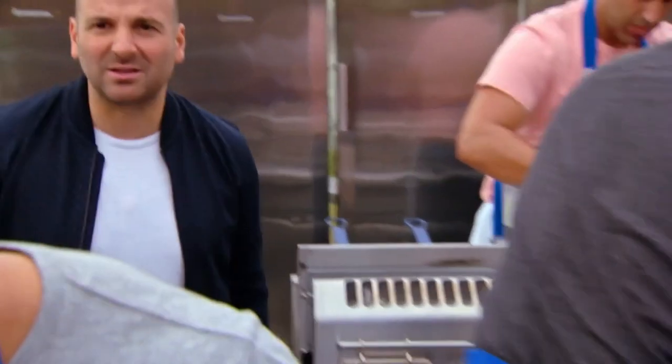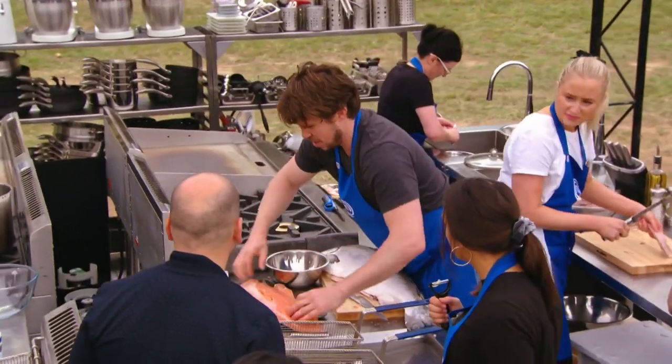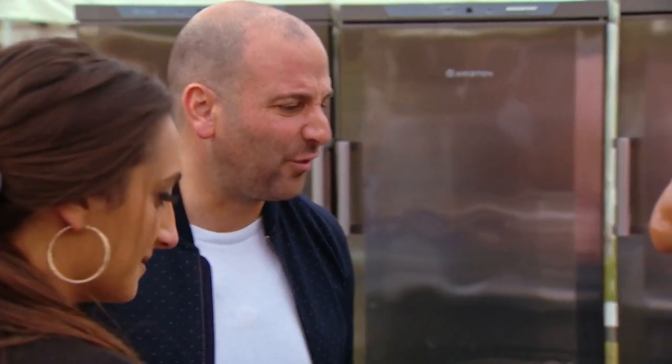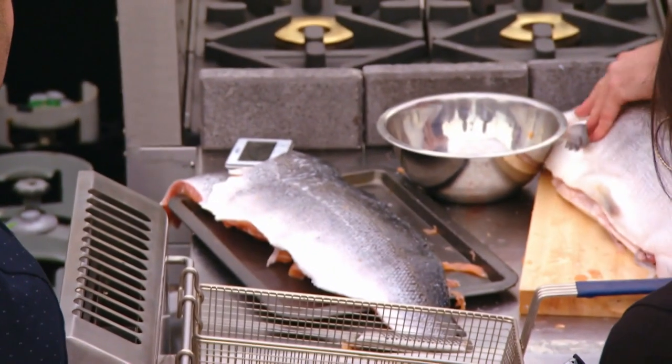Can you turn them upside down so I can have a look at them properly? Turn them upside down? Yeah, no, the fillet upside down so I can see. Sheepishly, I turn it skin side down. Oh, wow. Yeah, it'll be wow. Good. It's like a scene from a horror film. Yeah, it's going to be better. First one nerves, mate. First one nerves. What you're doing is rushing. As soon as you portion that up, yep.